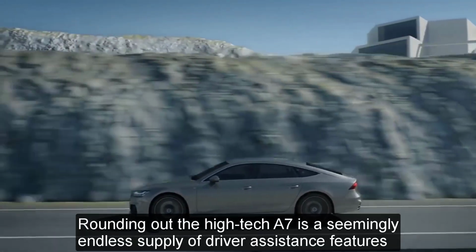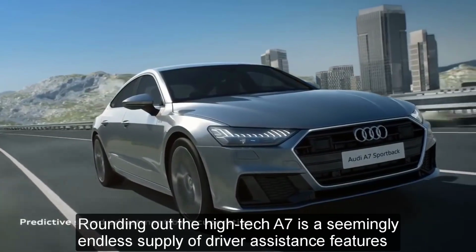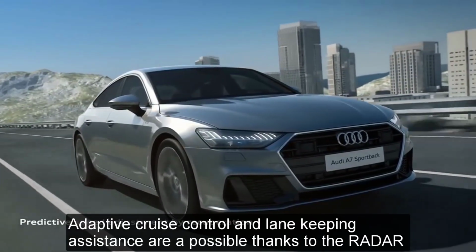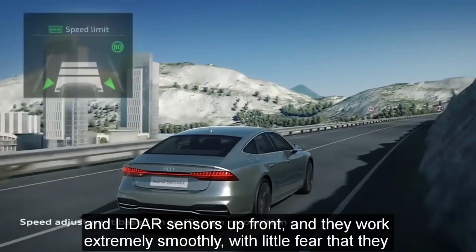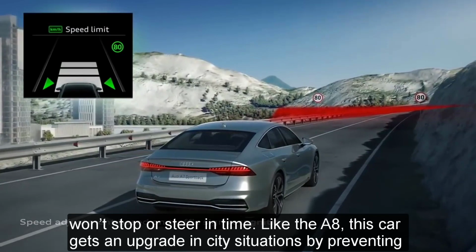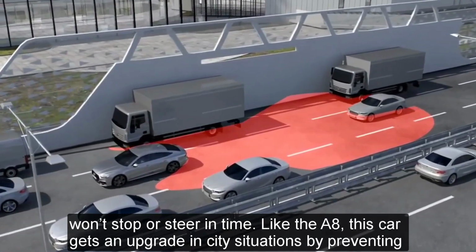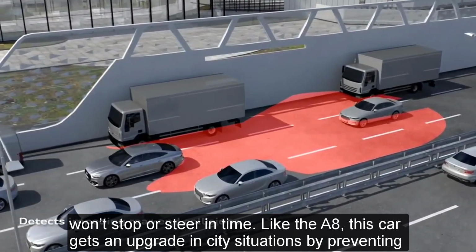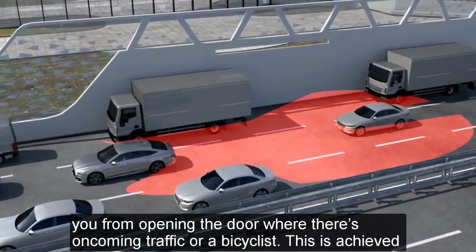Rounding out the high-tech A7 is a seemingly endless supply of driver assistance features. Adaptive cruise control and lane-keeping assistance are possible thanks to the radar and lidar sensors up front, and they work extremely smoothly, with little fear that they won't stop or steer in time. Like the A8, this car gets an upgrade in city situations by preventing you from opening the door where there's oncoming traffic or a bicyclist.